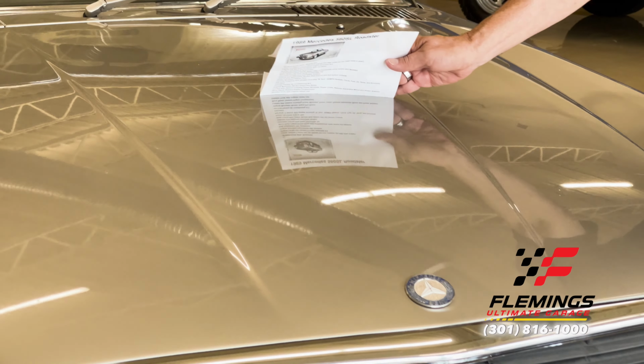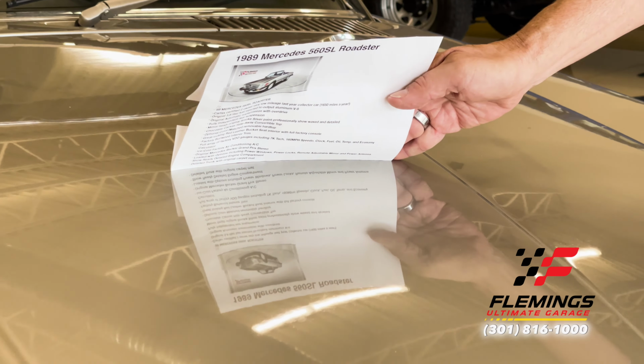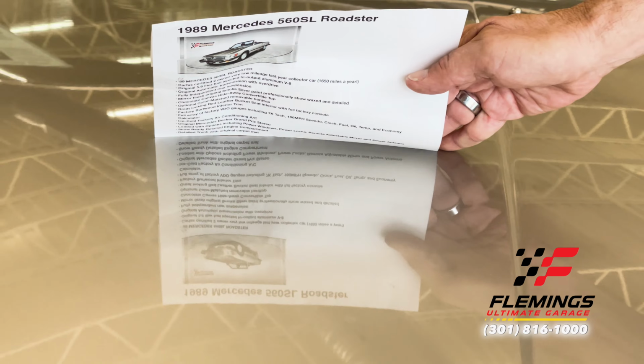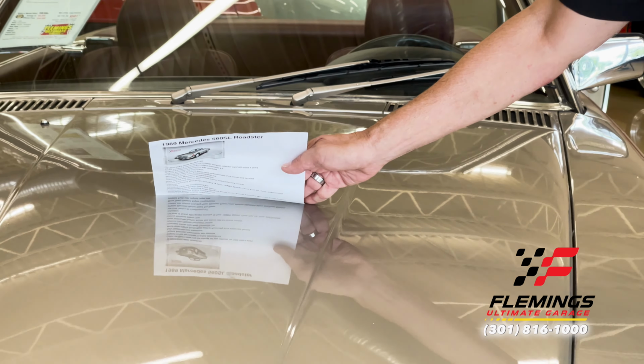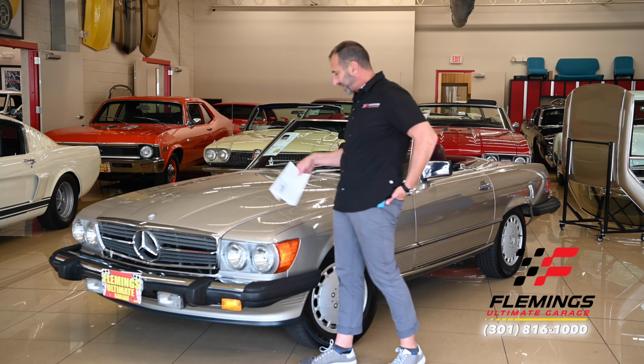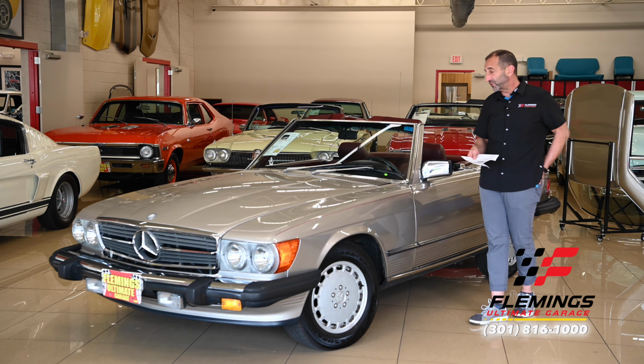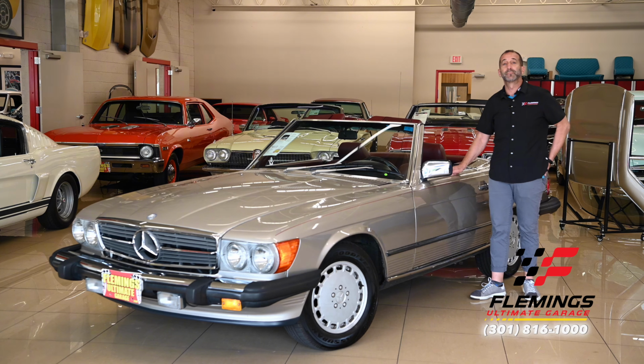Before we get under the hood, actually, we're going to look at the quality of the paint. This factory paint right here. Beautiful, beautiful paint. You can see all the letters nice and crisp. You can see the ceiling lights, everything in there. They did such a nice job back in the day, and that's what you get when you get low mileage cars. You get really, really nice stuff.